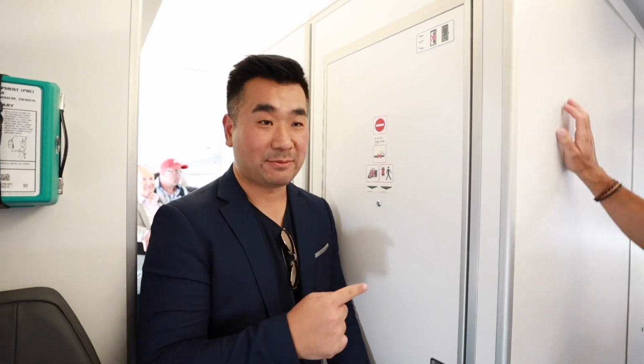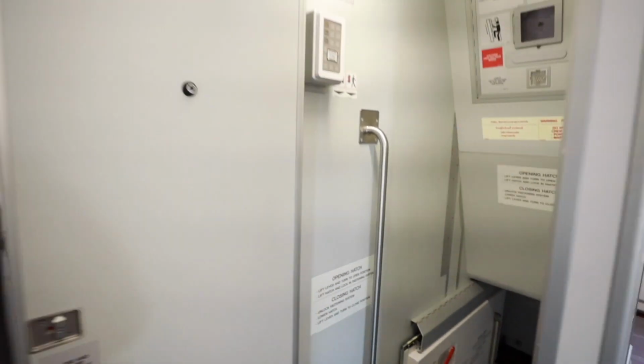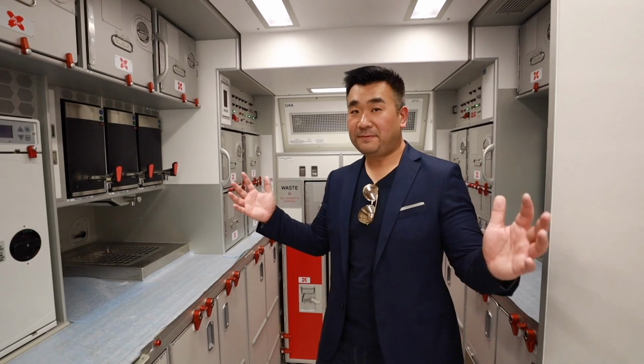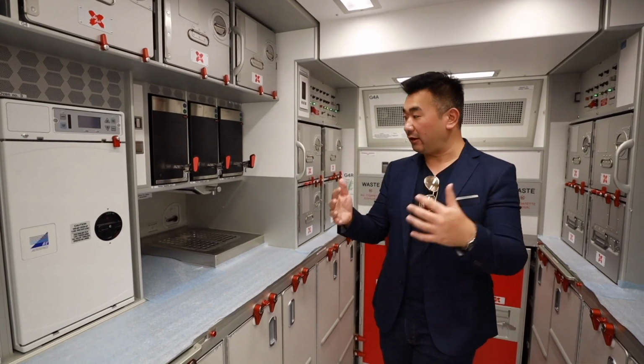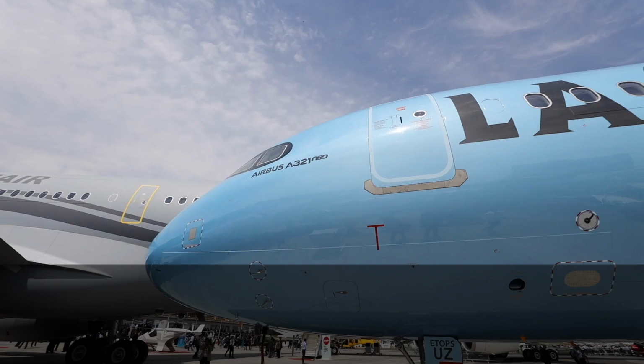So on the 330neo, there's also a crew rest area. In case you don't know where it is, I'm going to show you. When I open up this door, you can see. And on the 330neo, there's a huge rear galley. It's a long shape here. So that's the new A330neo for Air Asia X. Let's go to the next plane.